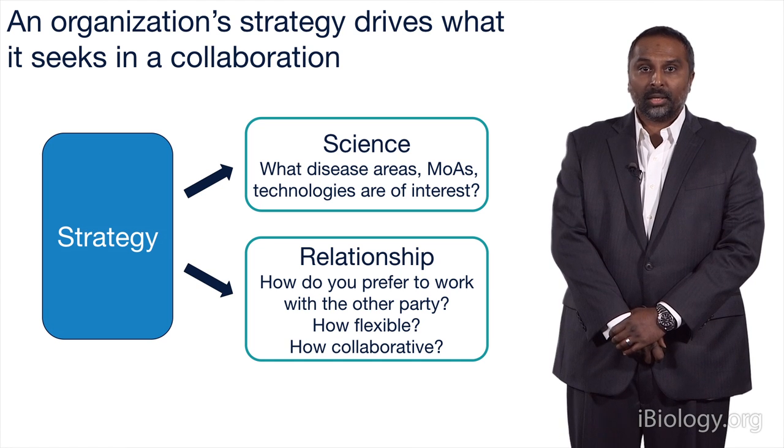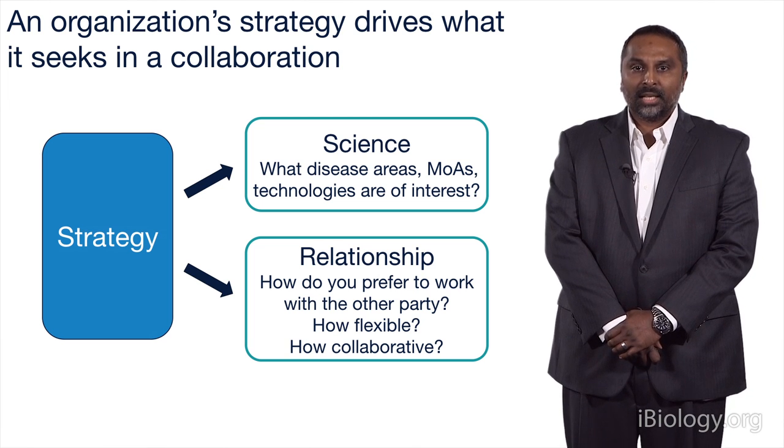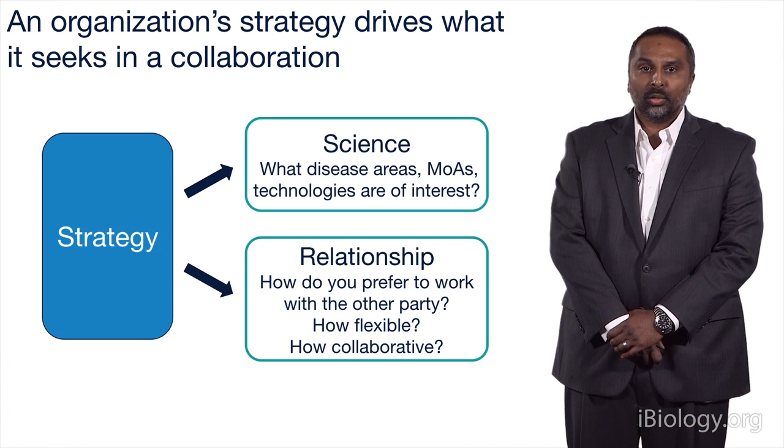For a biopharma company, the influence of strategy on the type of collaborations pursued can be broken down into two main categories: science, in other words, what disease areas, mechanisms of action, or technologies a company is interested in based on the types of therapies it intends to bring to market, and relationships, or how an organization would prefer to work with partners. Two important dimensions of this aspect of partnering approach are how flexible an organization is with its partnering models and how collaborative, as opposed to transactional or acquisitive, an organization prefers to be.